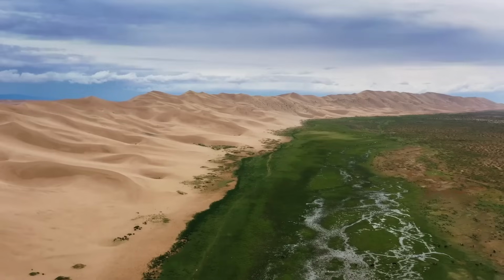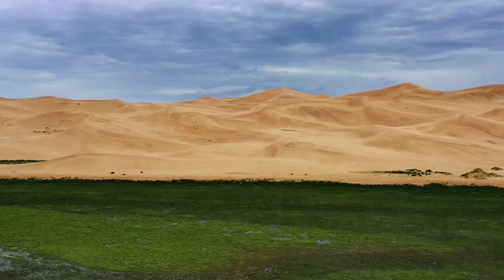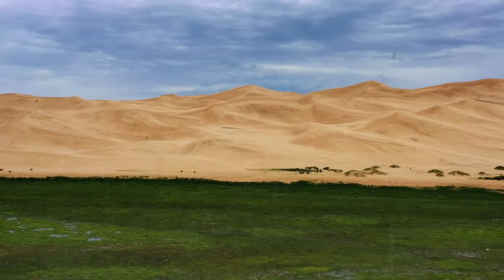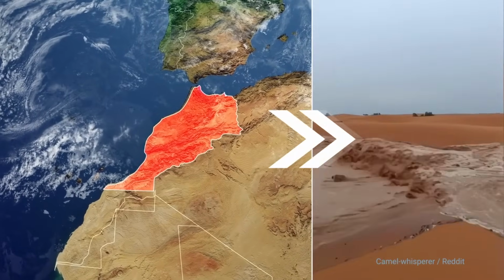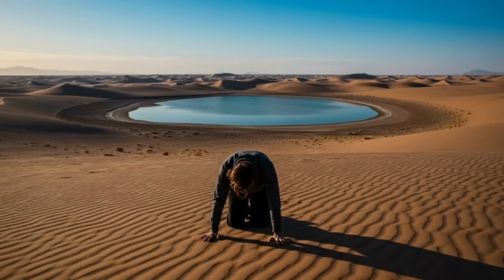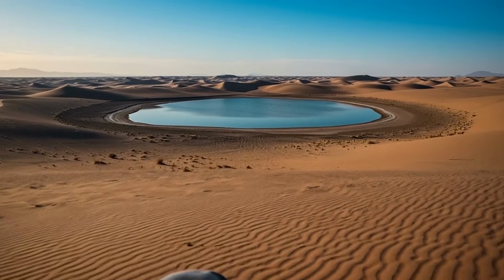Remember how I mentioned 8 inches? Well, that's not entirely accurate for some regions. In fact, there are places where the flooding is so extensive that the palms are submerged up to their crowns. Now, the last time we saw a downpour this intensive was 30 to 50 years ago. But this rain is more than welcome. After 6 consecutive years of drought, Morocco really needed it. Lakes that had been dry for decades, like Lake Iriqui, are finally getting some much-needed water.